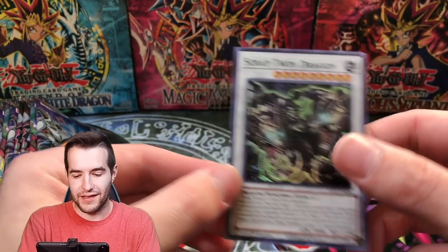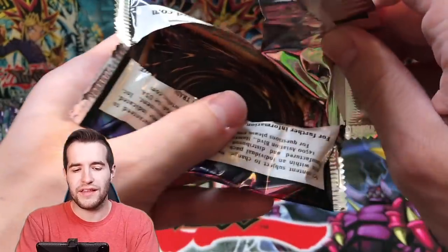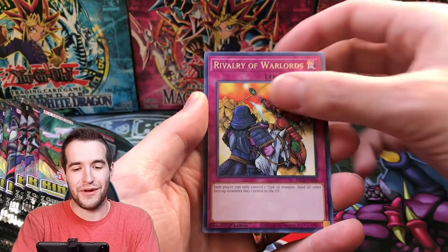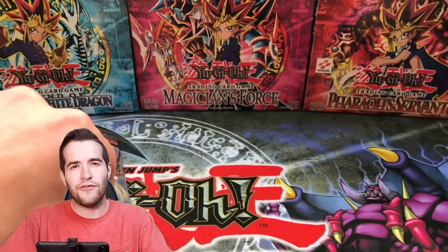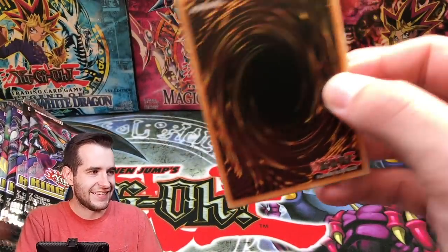Wow, that's a throwback. Scrap Twin Dragon. Unless that's a new card. I don't remember the Scrap Twin, but of course they've been making like Scrap Raptor they just made in the last set. Invented a new card. Rivalry of the Warlords. I can't say that card. Scrap Twin Dragon again. Rivalry of the Warlords. Why is that so hard to say? I don't know why it's so hard to say, guys.